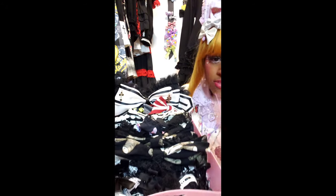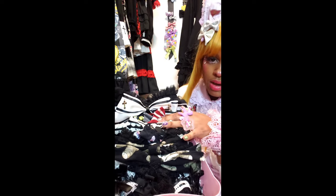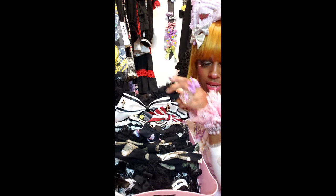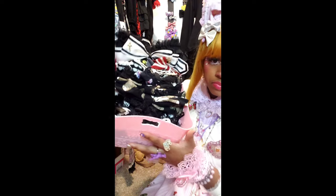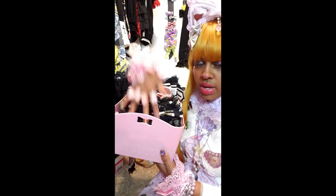So here I have my head bows all lined up. I have brand and then Taobao, brand, byline, Taobao, and then just, you know, indie brands like this Corona Rosada one. In the front, I have my rectangle headpieces and wrist cuffs stacked up there in the front.